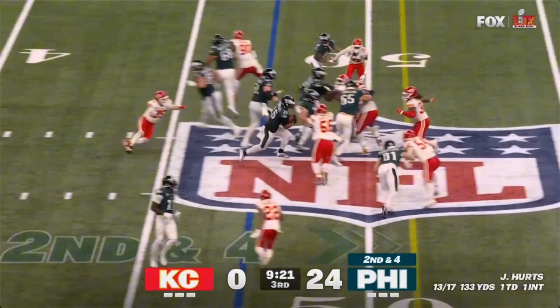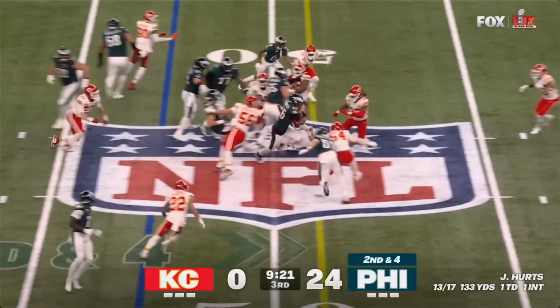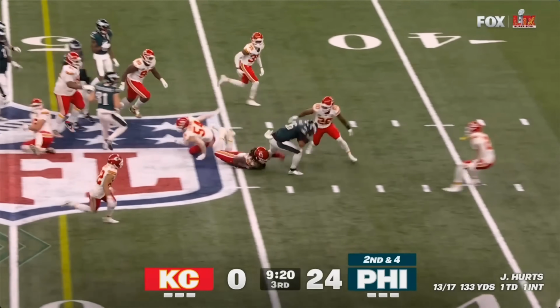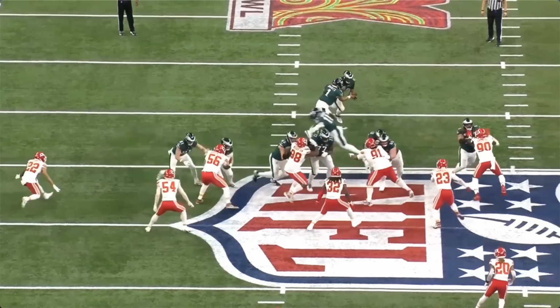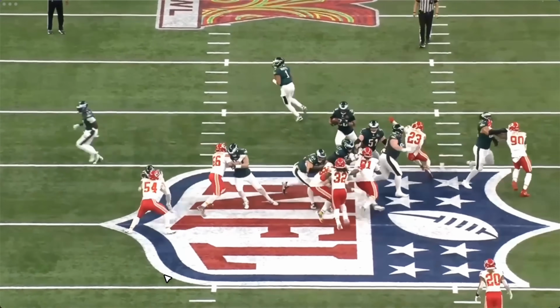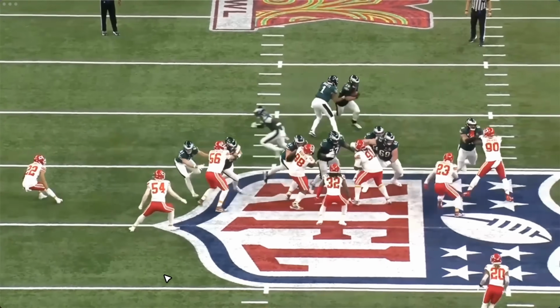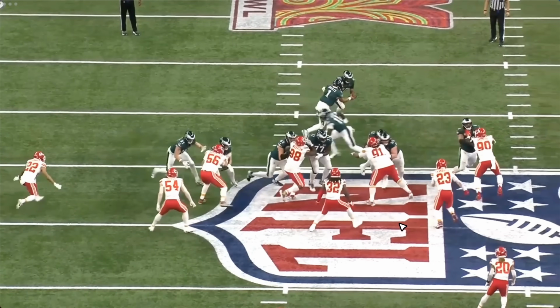2nd and 4. At this point in the game, the Eagles have not put the game away. It's 24 points. All the momentum is on their side, but there's still time for the Chiefs to come back. The Chiefs defense has to knuckle up. They have to bow up and play some good ball. Be physical. 23, do not shoot the gap. This gap is open. You're a linebacker right here.